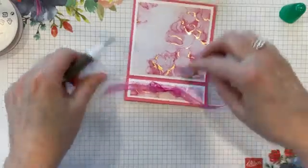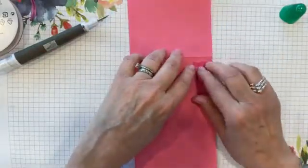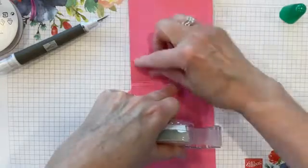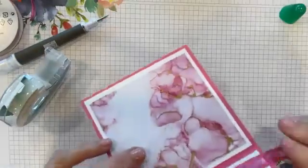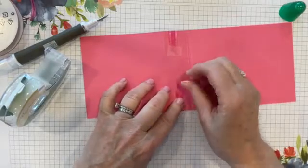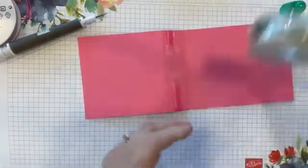Okay, and what I'm going to do is open this up. And I'm just going to actually use some Scotch tape to hold that down, because we're going to glue this little area right here down. And you don't have to do it this way. You can tie it all the way around if you want. You could use baker's twine.